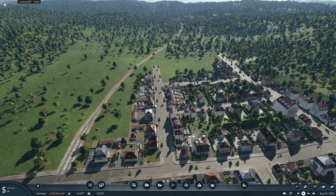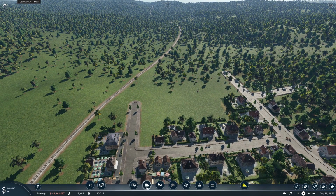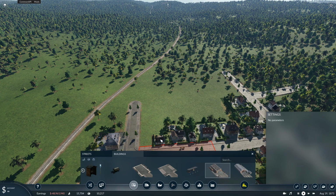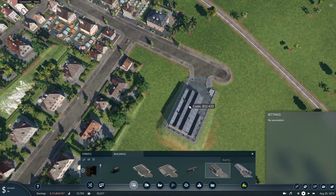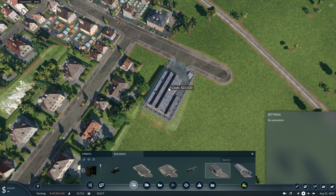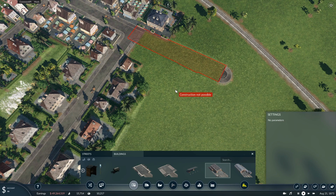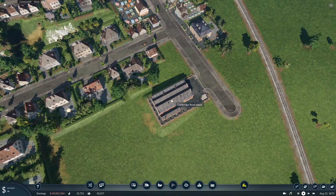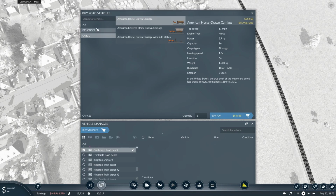I'm just eyeing that up for our road depot. Not to worry. Pop it in here instead. Fine tune. Put it a bit further back so there's more room. Passenger. Still only the original horse-drawn carriage for passenger vehicles.